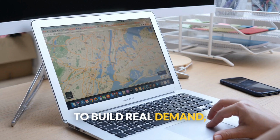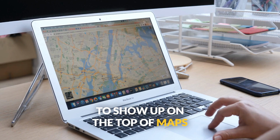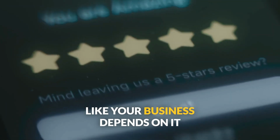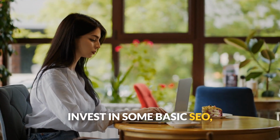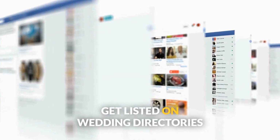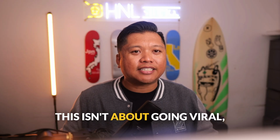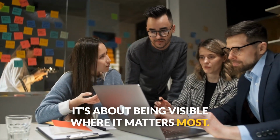To build real demand, you need to set up and optimize to show up at the top of maps and Google searches. Collect 5-star reviews like your business depends on it, because it does. Invest in some basic SEO so your website ranks and shows up in AI results. Get listed on wedding directories and event sites in your area. This isn't about going viral, it's about being visible where it matters most.